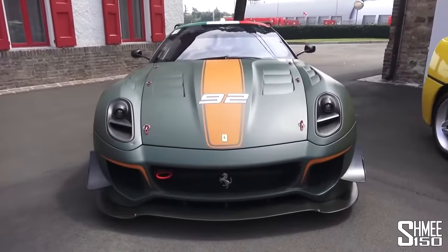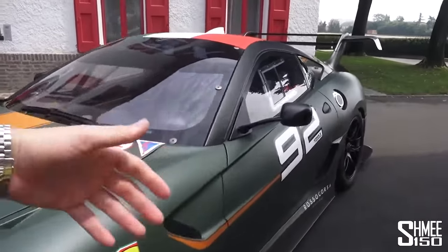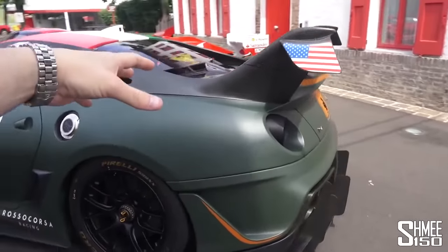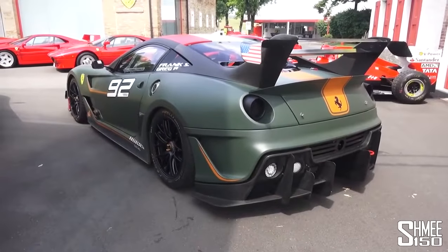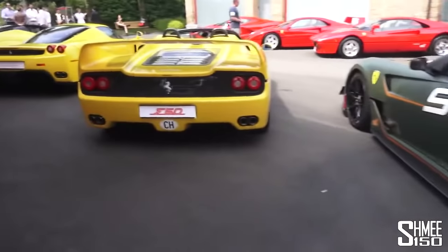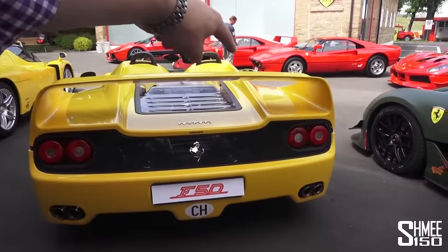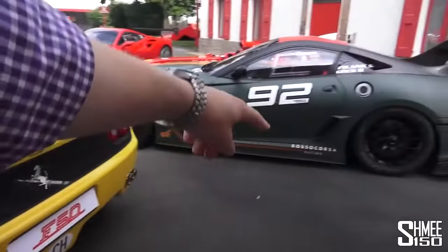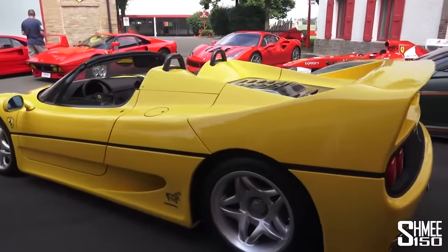Greg's green and orange 599XX Evoluzione. This was the track version they created for driving the cars as part of Ferrari's ownership program. Race circuits around the world, Formula 1 circuits around the world, and that is bonkers. Then, like I said, the F50, I've driven this car. Greg actually allowed me to drive his 288, his F40, his F50, and his Enzo back to back from Rosso Corsa, the dealer. You can see Rosso Corsa down there, the Ferrari dealer in Milan.